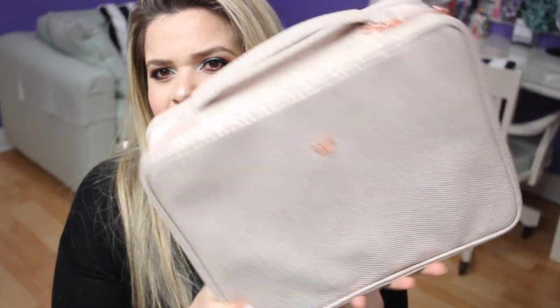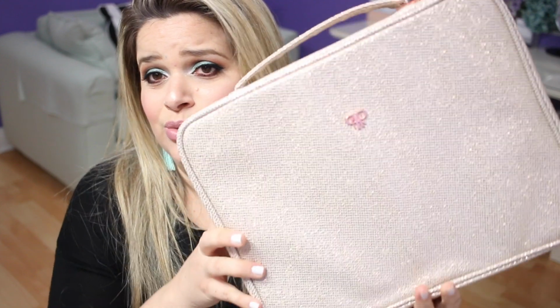It's kind of like rose goldy, kind of looks a little bit beige, but it has some little rose gold flecks. And I just thought it was really beautiful. But what's special about the bag is how it is organized on the inside.